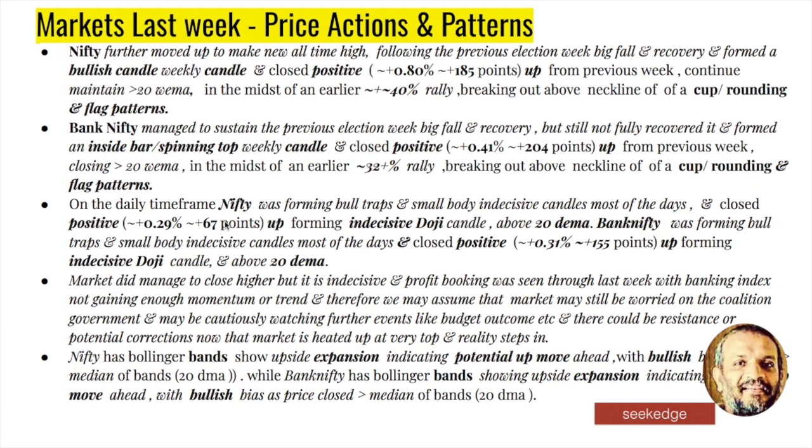Both of them have closed above the weekly exponential moving average. Banknifty did not have a full recovery yet, but it managed to close above and sustain the previous election week's fall and recovery. It sustained to close above that, and then formed an inside bar to indicate some kind of consolidation ahead. Nifty on Friday on a daily basis was flat, less than 0.3%, and 0.3% for Banknifty, flat positive you could say, with doji candles, but still above the 20 exponential moving average. So the amount of indecision is all that the charts are telling us. Small bodies are indecisive, as in all the previous videos. It is a combination of indecisiveness and profit booking at the very top. The market is heated up.